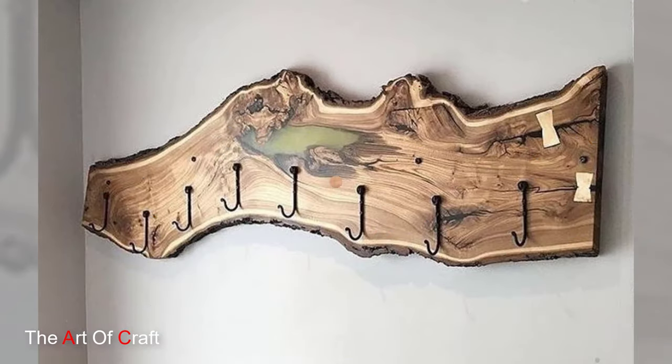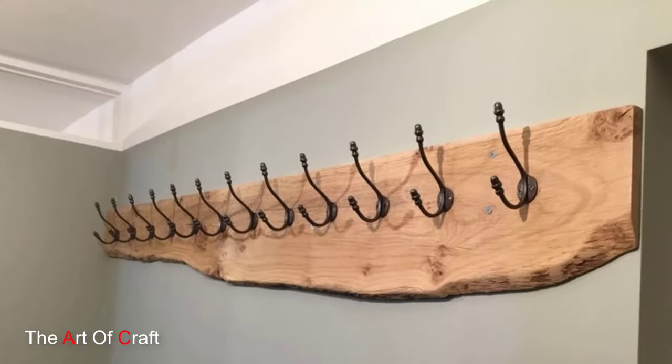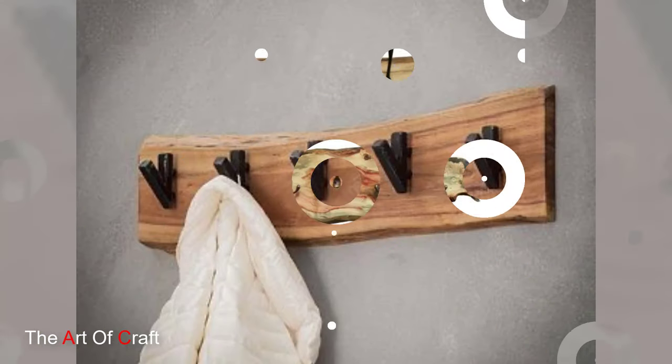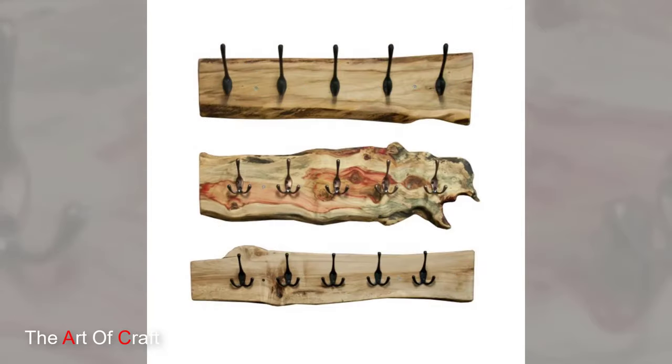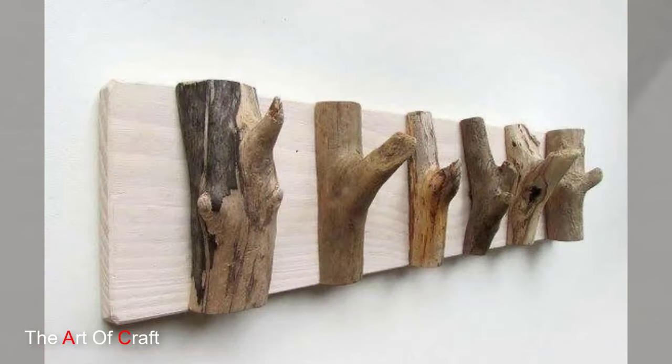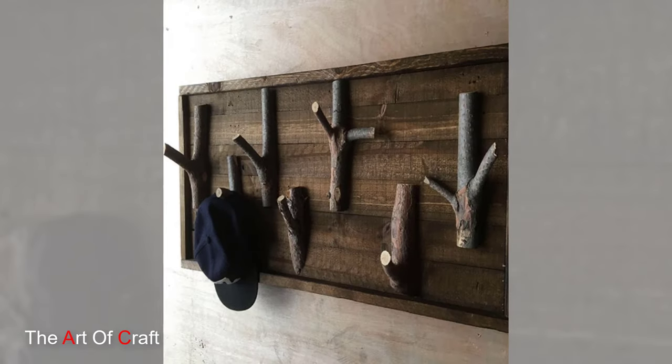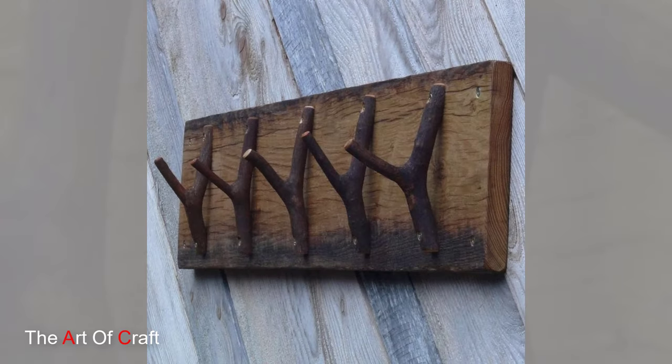Number 5. DIY branch hooks. Bring the outdoors inside by crafting coat hooks from tree branches. Select sturdy branches with interesting shapes. Sand them down and mount them on the wall for a nature-inspired rustic look. These DIY branch hooks not only offer functionality, but also add a touch of organic beauty.